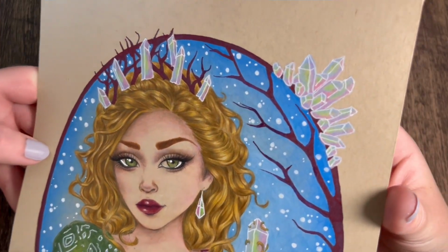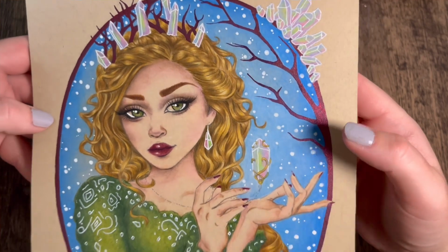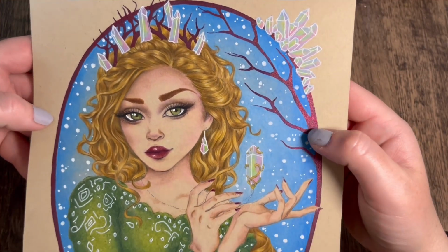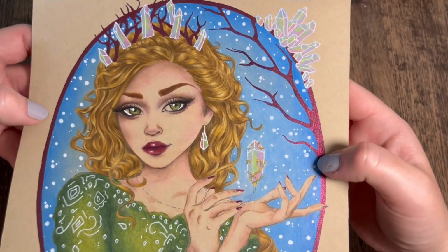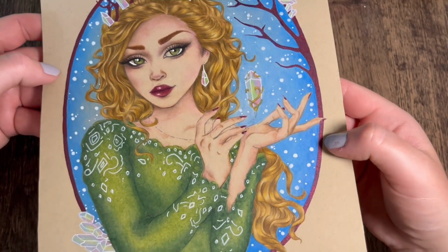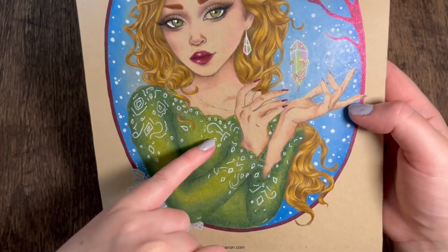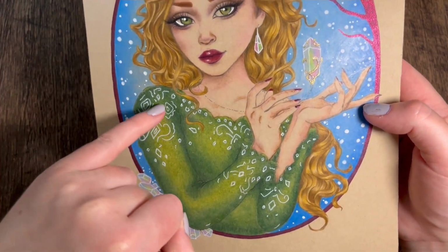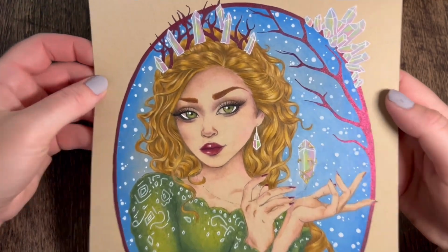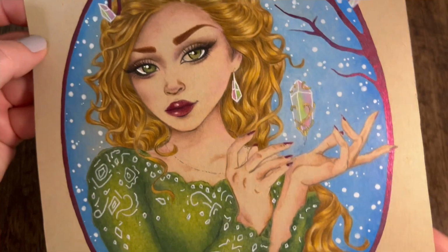And then the crystals, I decided to do colourful crystals, just outlining them with a white gel pen. This bit here, this tree that's sparkling, was a gel pen, I think. I think it was one of the Pentel Hybrid dual metallic gel pens. Again, I've done some outlining on her clothing. But I love that one. It's close up.